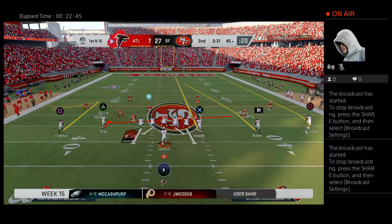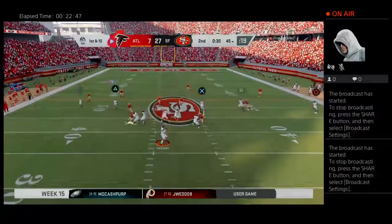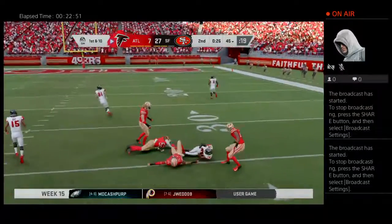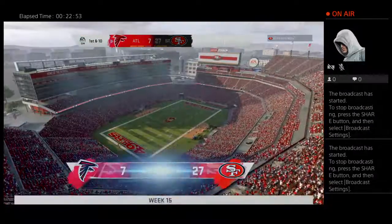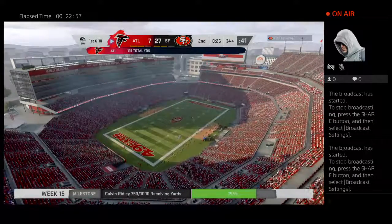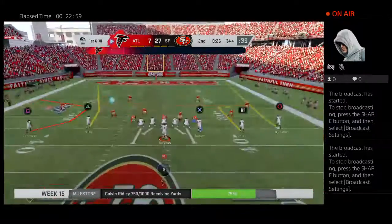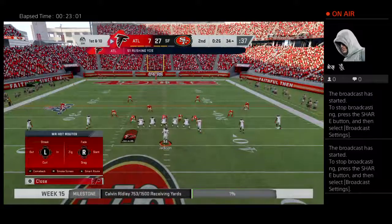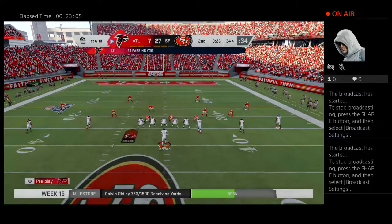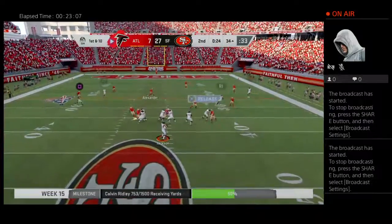Mike 56, Mike 56. From the gun, Jackson. Man open, that's Calvin Ridley. Now he's going to get this all the way down inside the 35. Now the Falcons are going to use one of their timeouts as they'll stop the clock with 26 seconds to go until halftime. Back-to-back good plays have them on the move on first down.